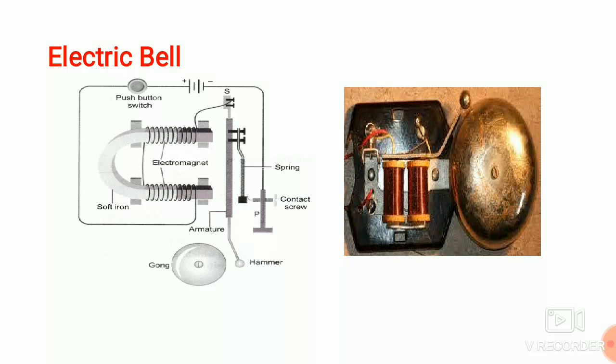When the switch is pressed, current flows from the battery to the electromagnet and then to the contact screw. From the contact screw, it finally flows to terminal T2 that lies on the negative side of the battery and again to the battery. Thus, the electric circuit is completed. As the current flows through the U-shaped electromagnet, it gets magnetized and attracts the armature made up of iron towards itself. As a result, the hammer attached to the armature hits the gong and the sound is produced.